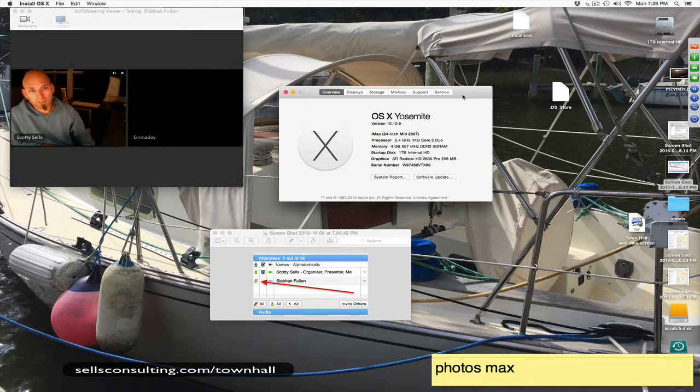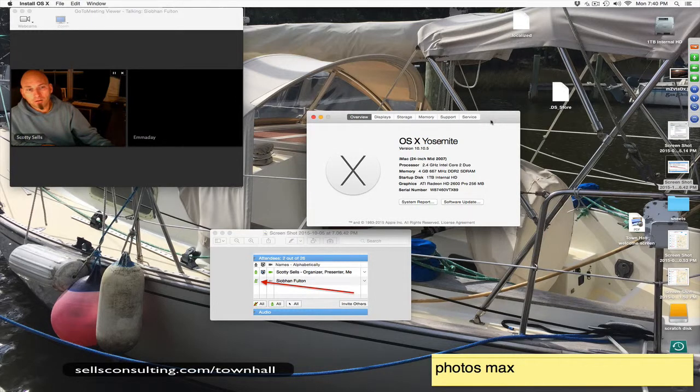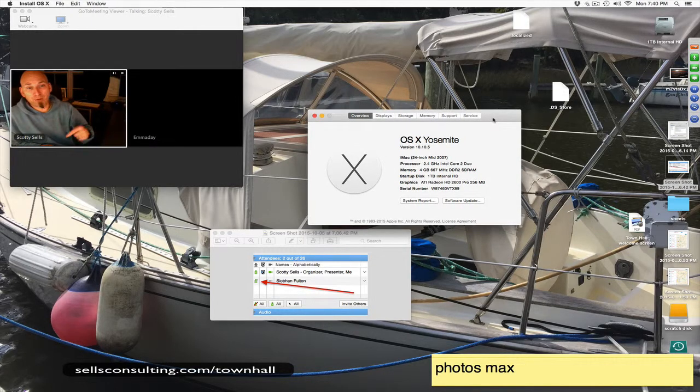Is there a way to update it once you've updated, or are you still on 0? Yes, you're on 0 until Apple rolls out the fixes.